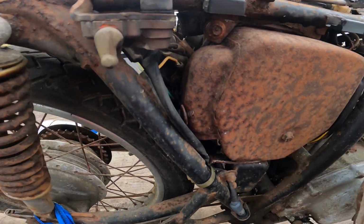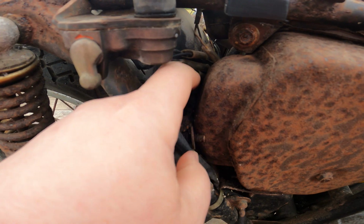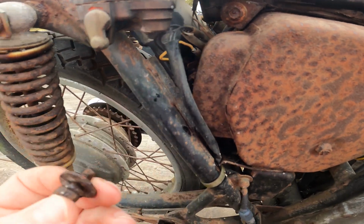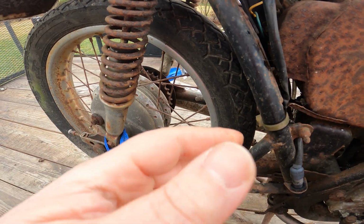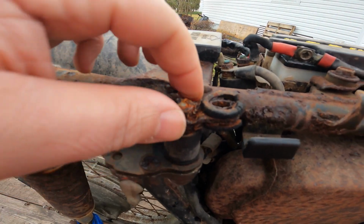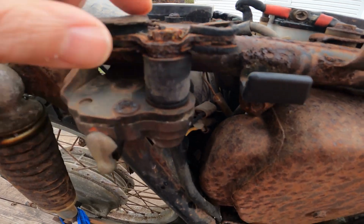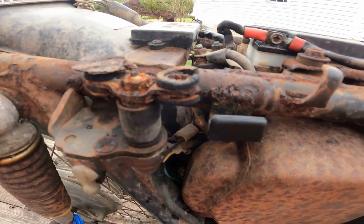You can see the rust. I'm guessing that's the seat pan in there. That's what I'm guessing that is. Oh, there's a bolt. Look at that. Yeah, that's wonderful. I'm guessing this is seat pan action here, because this is the part of the seat pan that locks in to keep your seat down. Yeah, well, it's rusted off and stuck in the lock.